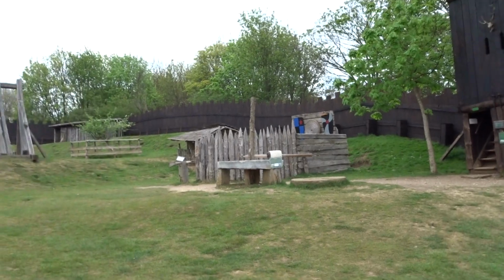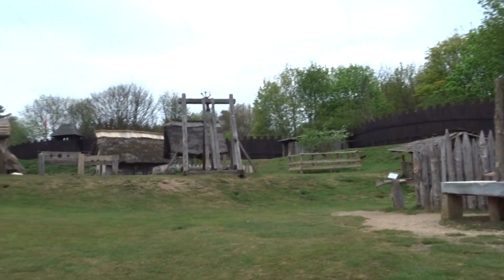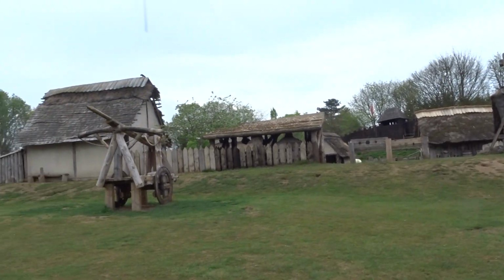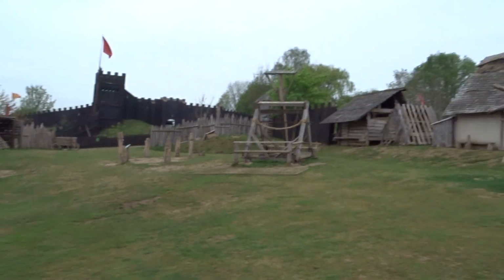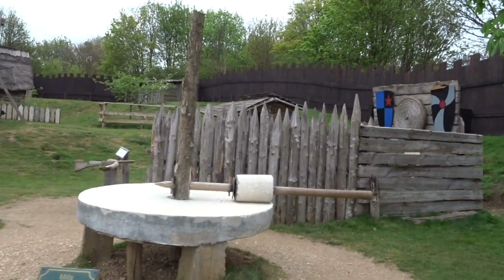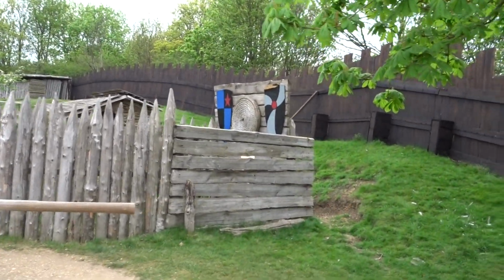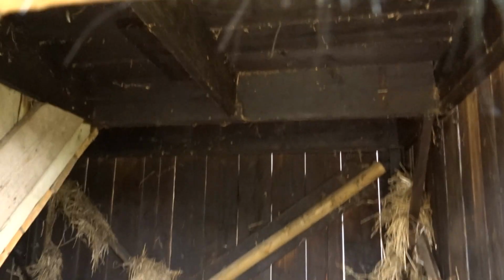I have to say, for rebuilding a reconstruction of what is a Motte and Bailey castle on what was a Motte and Bailey castle, this is a pretty impressive effort. Well worth a visit. Wolves and bears, common in Norman times.